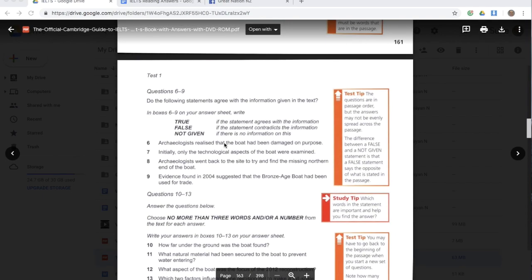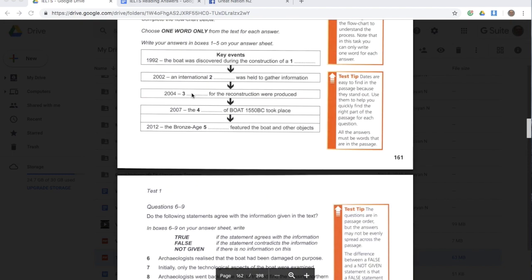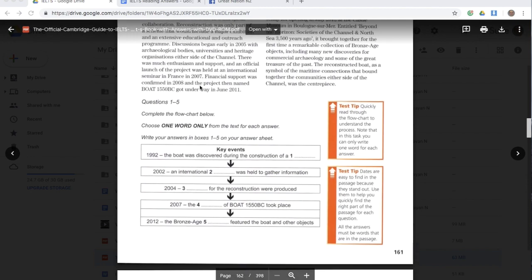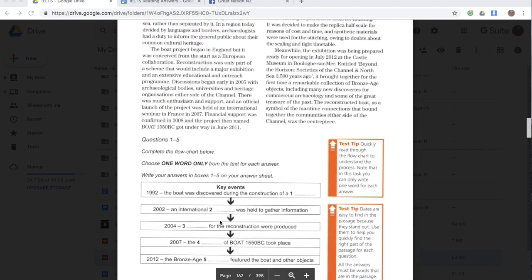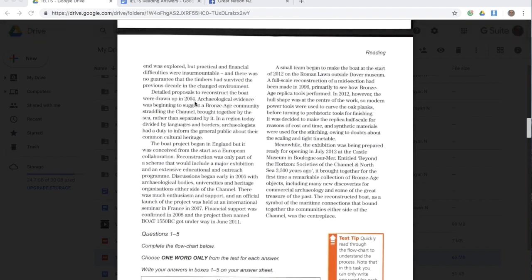So now we look at 2007, and nothing about 2007 was there in this. It's all about 2004. And then we move on to the 9th question. Evidence found in 2004 suggested that the Bronze Age boat had been used for trade. 2004, Bronze Age boat, trade. 3 things for us.